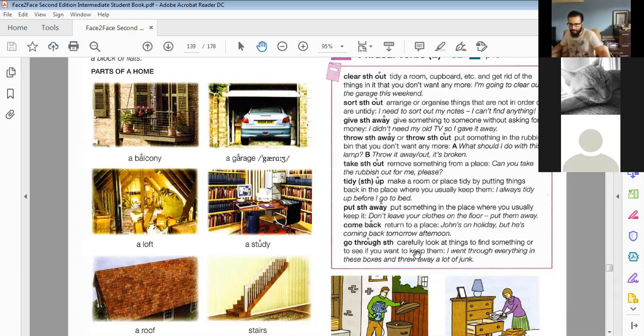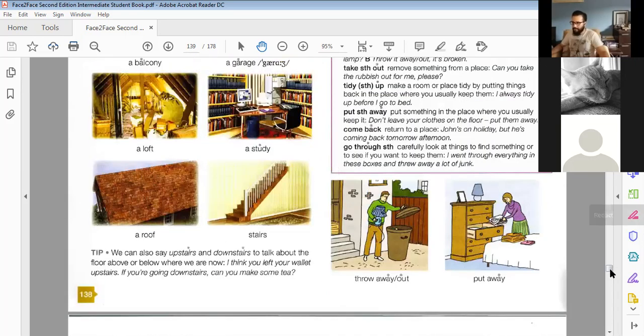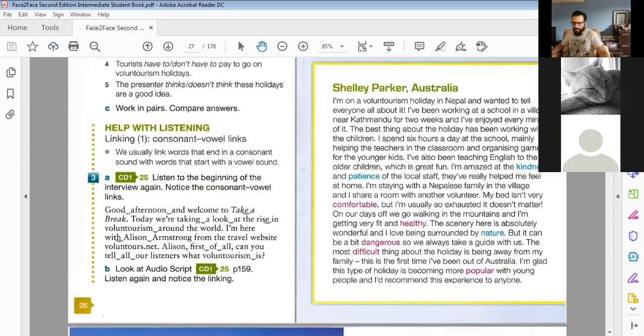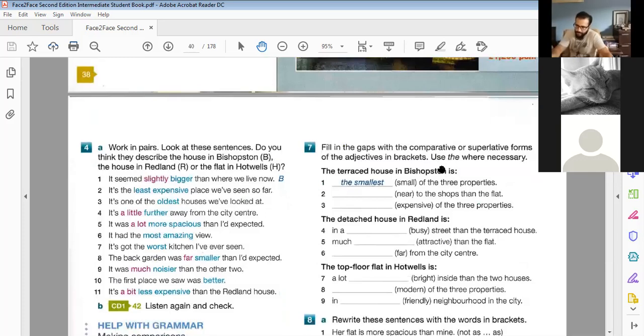Go through something, like Ibrahim said, search. And here they say carefully look. All right, so good news, nothing new here. We can go back. Let's see the photos, picture them. Nothing new. We can go back. All right, so which page is this? Yeah. Okay, so we can move on.